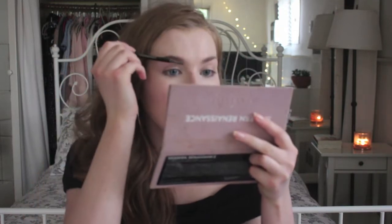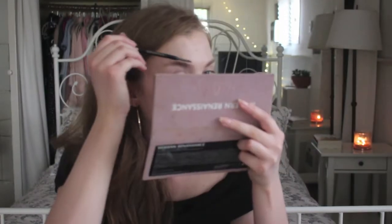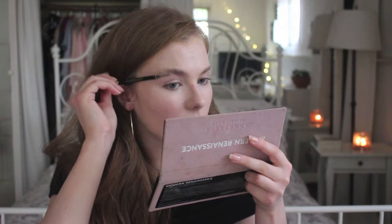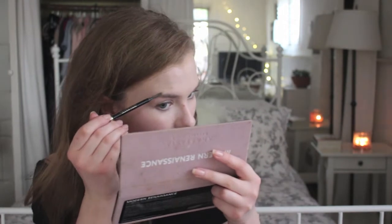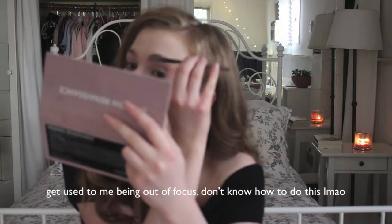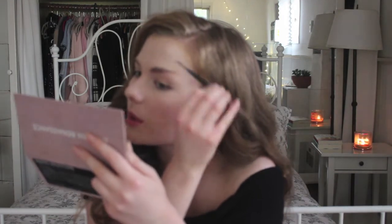The first thing I do to my brows is I just spoolie them upwards, like so. And I just kind of slowly brush them down. So I brush them up and then to the side, kind of gently. Now my brows are kind of uneven, actually very uneven. My right brow has kind of a bald spot right here, or a bare spot, I guess. So yeah, I kind of have to deal with that by filling it in a little tiny bit more on that side. Also my brows are just kind of untamed right now, so just ignore that, okay?